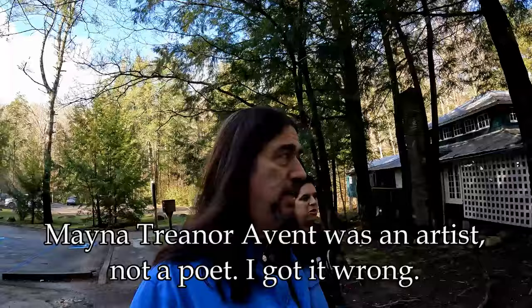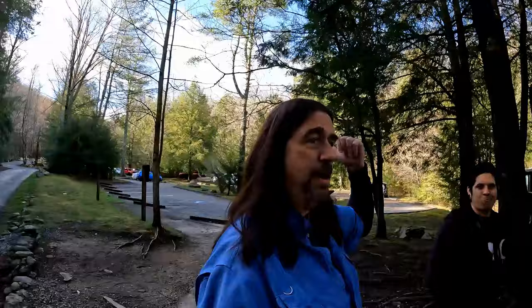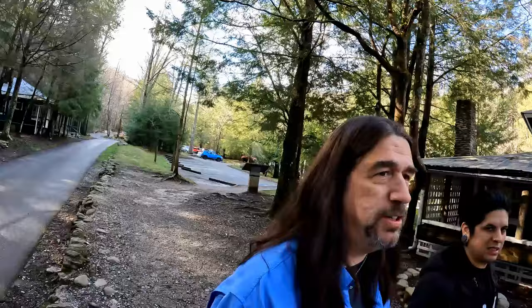We're heading up to the Avent Cabin, that poet that had her own cabin out here. She did a lot of her writing. She's a famous poet, and she had a cabin out here, and it's up there. He's not been there. Been where? The Avent Cabin. Oh. And so that's where we're going, and that's today's adventure. So let's check this out.